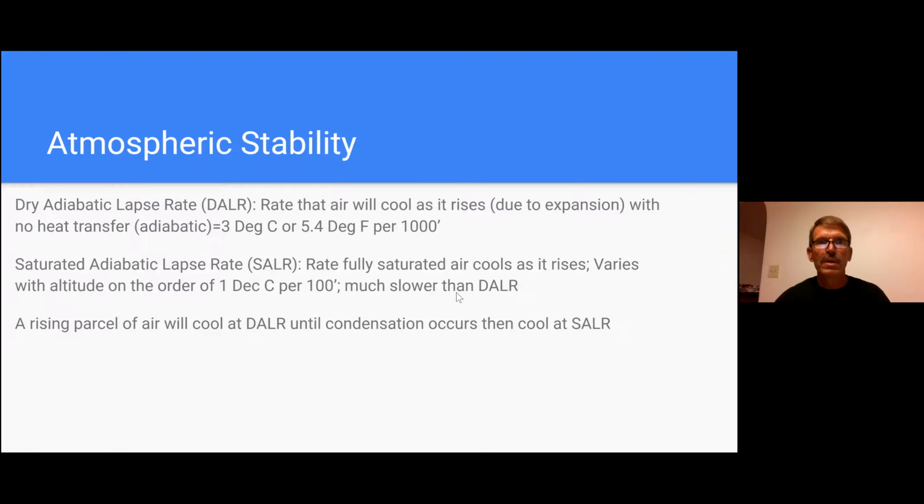So since I just talked about it, here are some terms with atmospheric stability. The dry adiabatic lapse rate, and adiabatic refers to no heat loss, which, again, is not completely realistic from a thermodynamic standpoint. There's always mixing of the air of that parcel into other air. So it's never going to be perfect where there's no heat loss, but for modeling purposes, for trying to determine what's generally happening, this is the way the scientists think of it. And that is the rate that the air will cool as it rises due to expansion, as I mentioned, with no heat transfer. And that's going to be at 3 degrees centigrade or 5.4 degrees Fahrenheit per 1,000 feet.